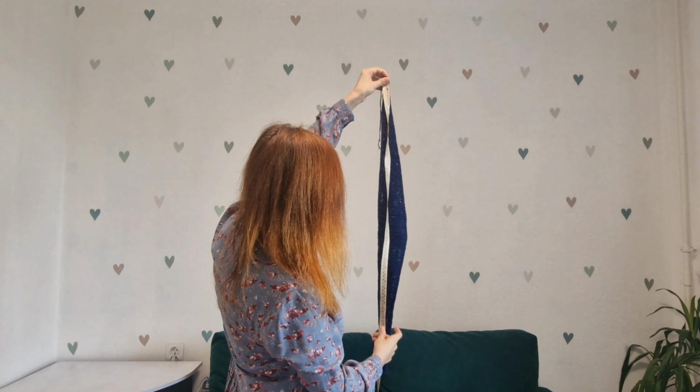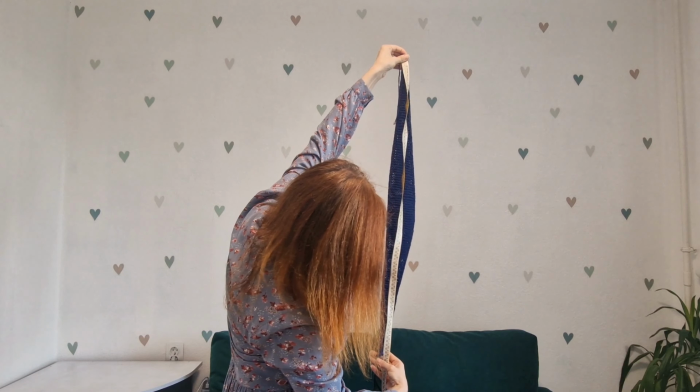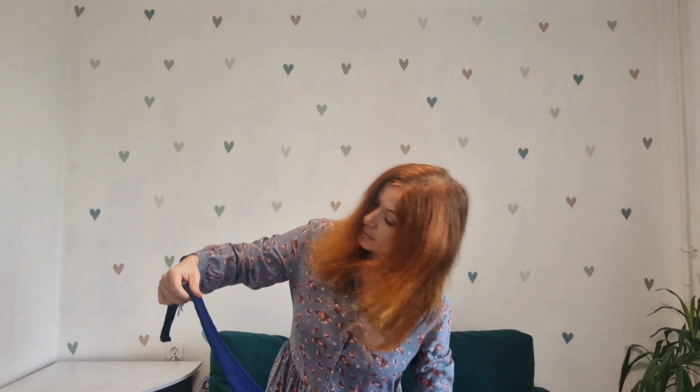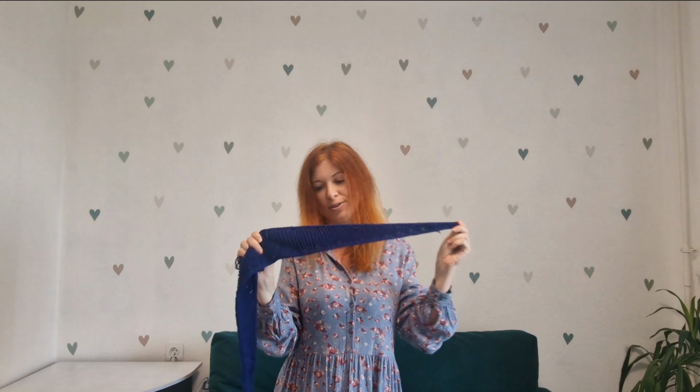Because maybe I have to unravel it. About 90 centimeters. Yes, I think it's too short. I feel not comfortable. I feel pressure on my neck. I have a little bit of yarn, but I think it's enough. I have to unravel half of the scarf and make it one more time.